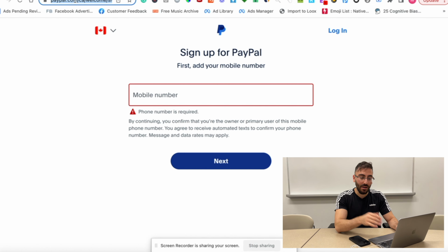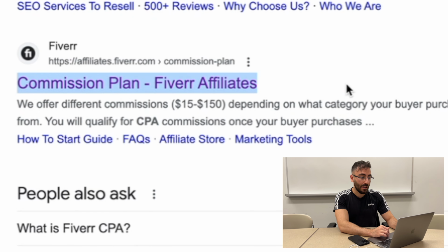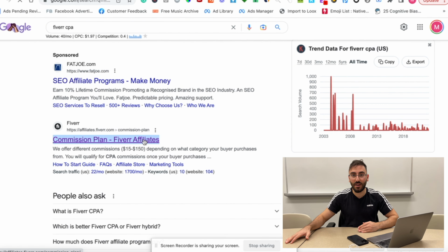Then once you have that, I want you to go to Google and type in Fiverr CPA and click on the link that says commission plan for Fiverr affiliates. Now this is an affiliate method, but specifically it's a CPA method. But now listen, this whole method is done with literally $0. So you're not spending any money on this. I'm not showing you how to start selling on Fiverr. We're not selling on Fiverr here, and we're also not going to be buying anything on Fiverr. So don't be getting all these ideas.